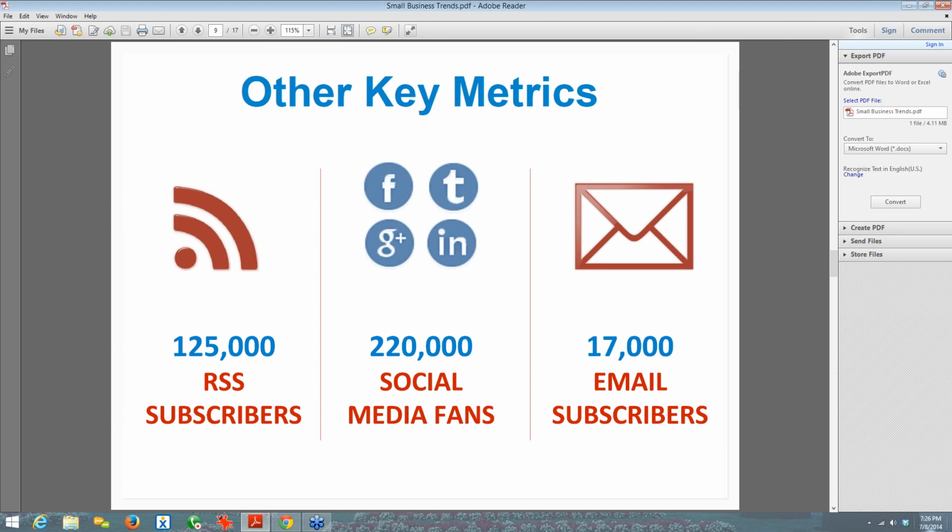I know others have had real success with those platforms, and each platform has its own personality, if you will. I think Google Plus tends to be very tech heavy. A lot of the tech early adopters are on there, and people who are really into that kind of content really do well, I think, on Google Plus.